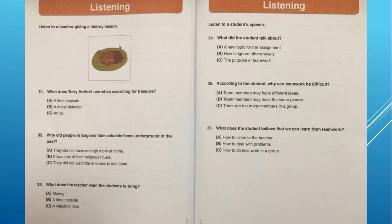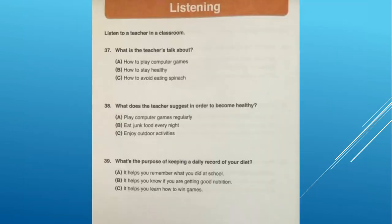Go on to the next page. Listen to a teacher in a classroom. Today we are going to talk about how to stay healthy. Staying healthy may sound very simple, but it's not easy.